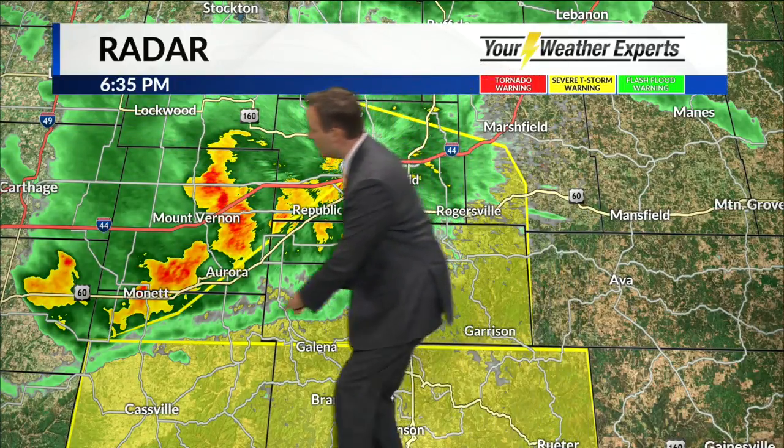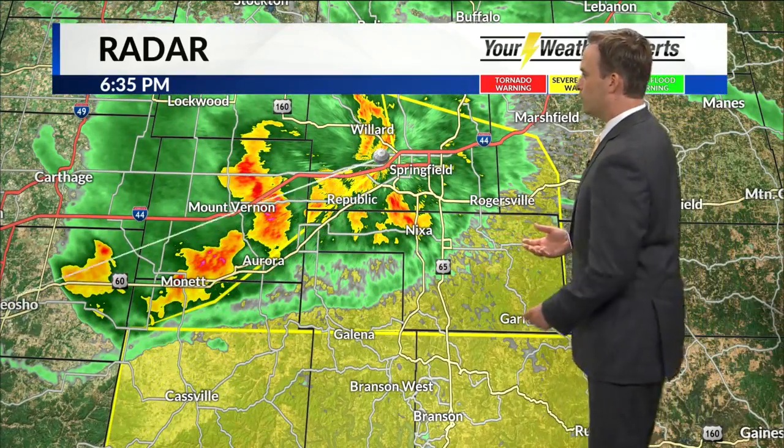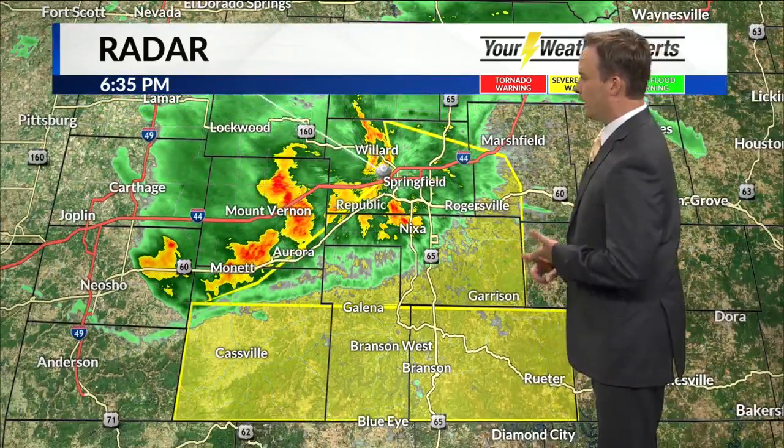The winds are going to be lighter as we look further southwest down the line, but still looks like we could be looking at some wind gusts maybe on the order of 50 to 60 miles per hour. Certainly have seen some of that reported in areas like the Joplin area over the last hour.